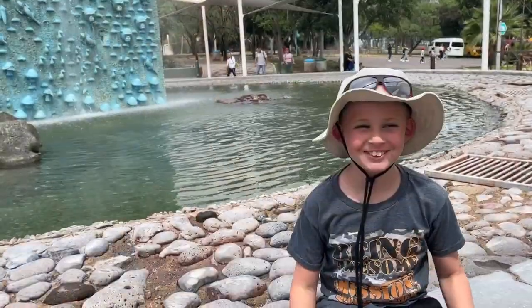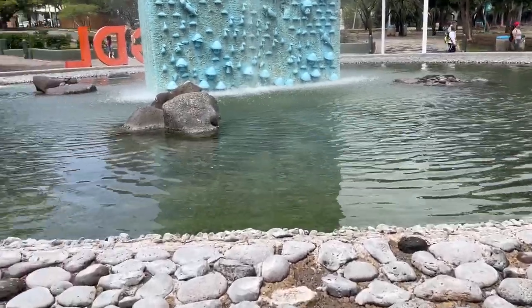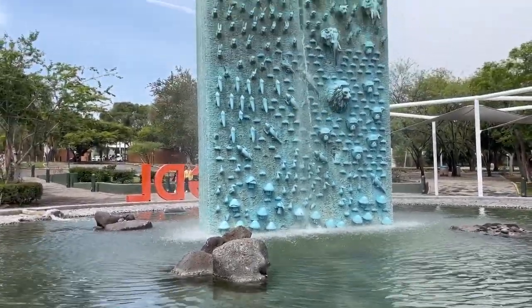Today we're going to the zoo. Guadalajara Zoo. Big zoo. Good zoo. Are you anxious to get into the zoo today? Yes. All right, good. This is quite the fountain, huh?